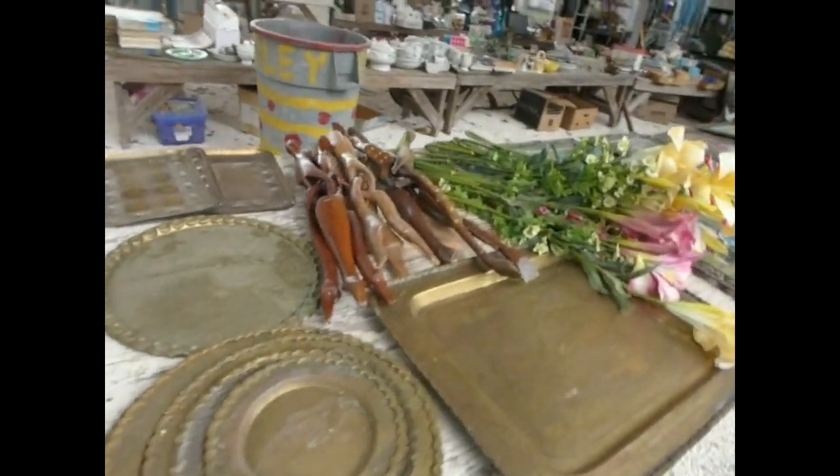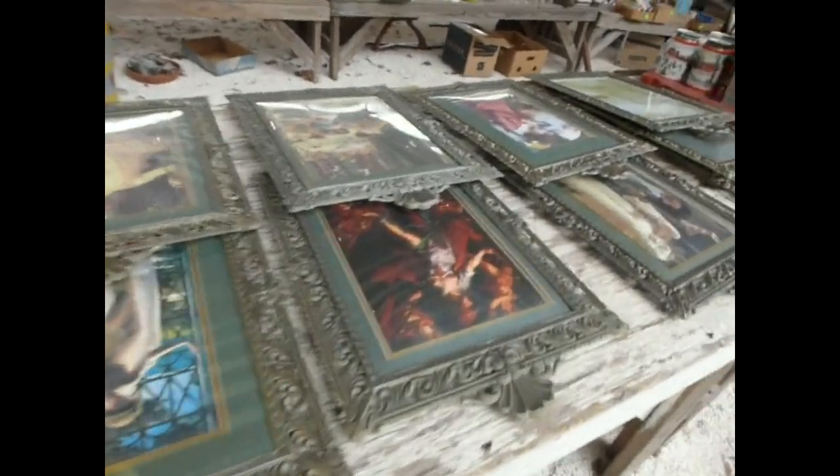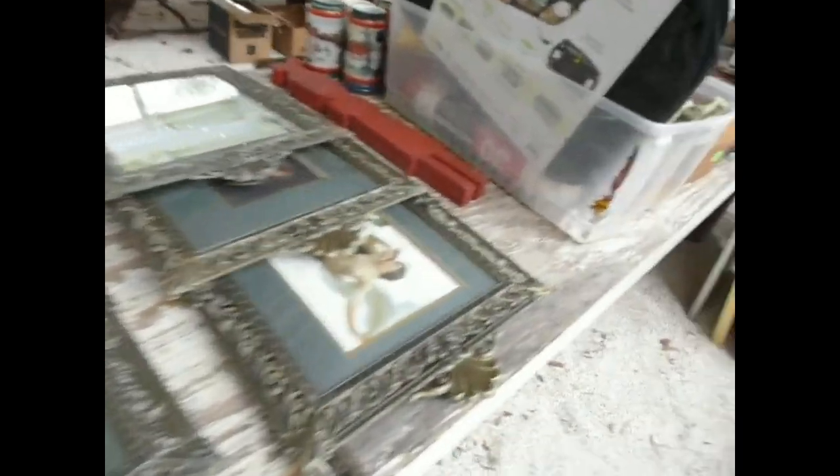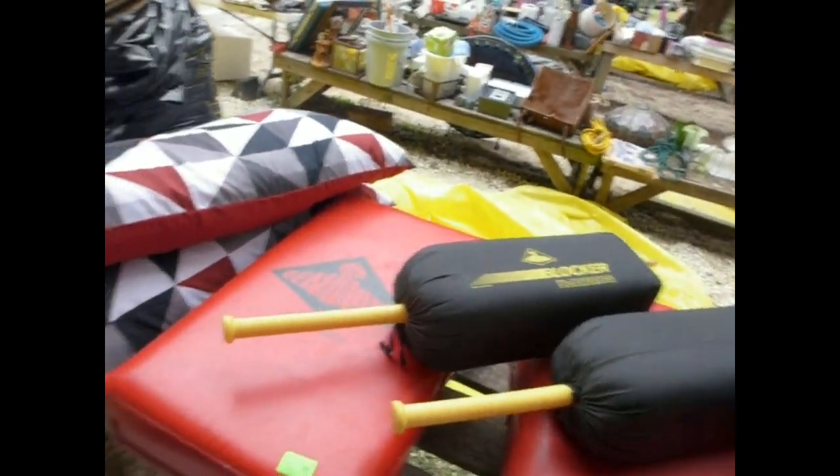All kinds of great wooden hand carved pieces right there. More brass trays. All kinds of great art. I'm upside down. You'll have to look at Carl's pictures to see them. Some blockers right there. Something for exercise. You get a nice comforter set there with the pillows.